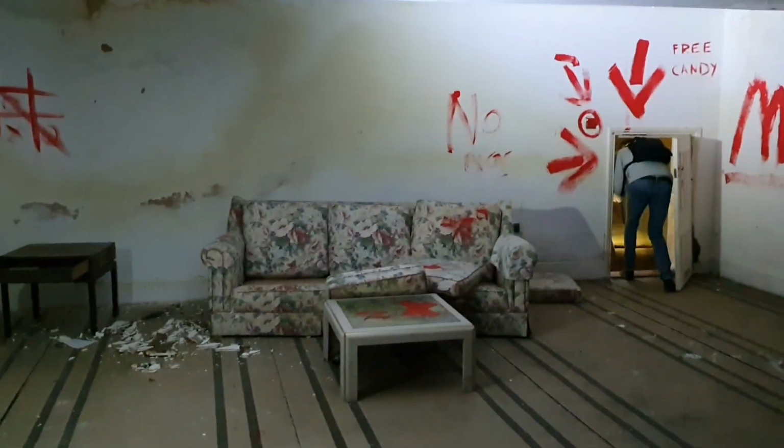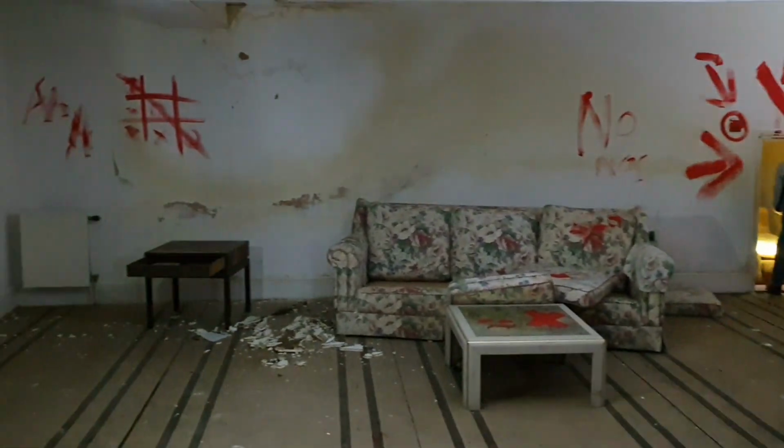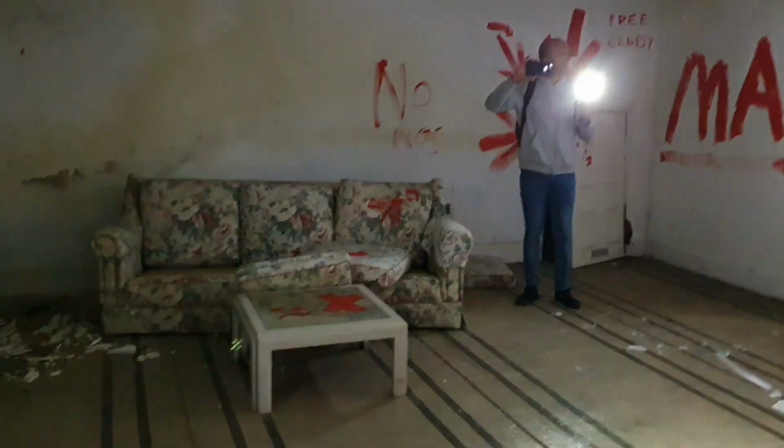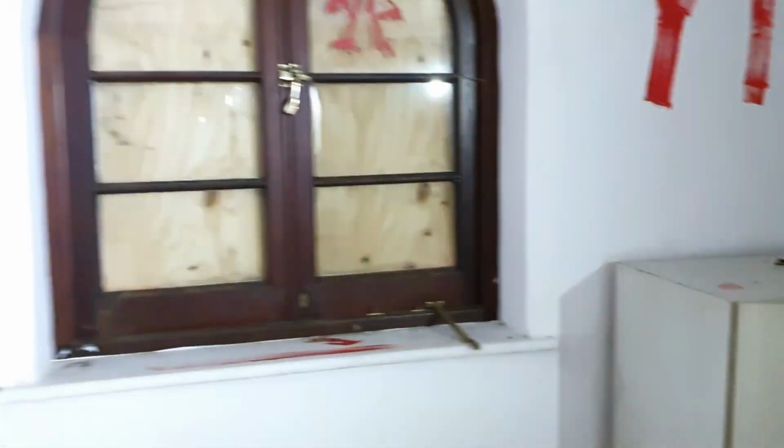Free candy in the cupboard. No. If you open that cupboard, I'm out of there. Bar area. There's a swimming pool through there, guys. We'll go through there in a minute. Weird. Yeah, it's a fireplace. Guys, why are we walking away from the pool?